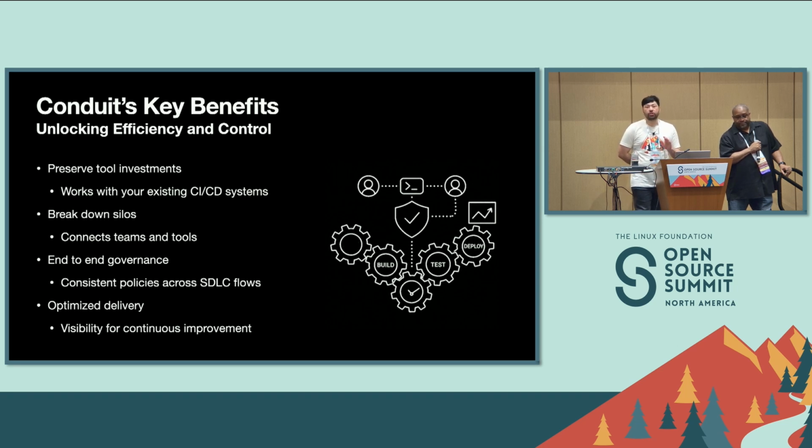deployment, create a Jira ticket that's assigned to the responsible team, send a Slack notification to the on-call engineer, or even trigger a rollback if an error threshold is met. All without any human interaction or custom integration code.